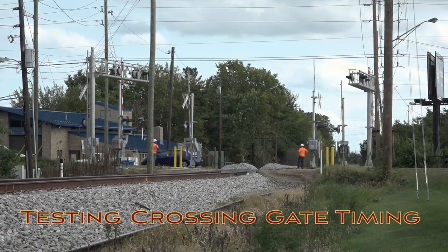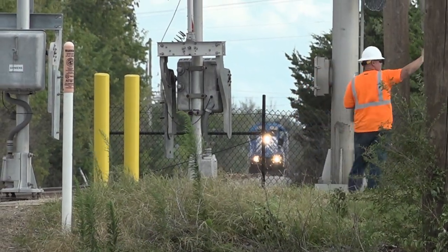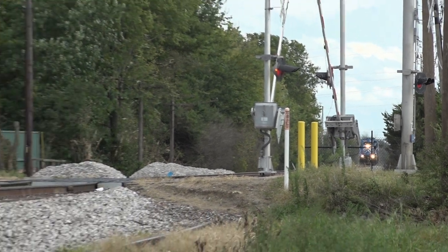Now that the track work is done, the crossing lights and gates need to be tested since they have been retimed for the new 49 mile per hour speeds.